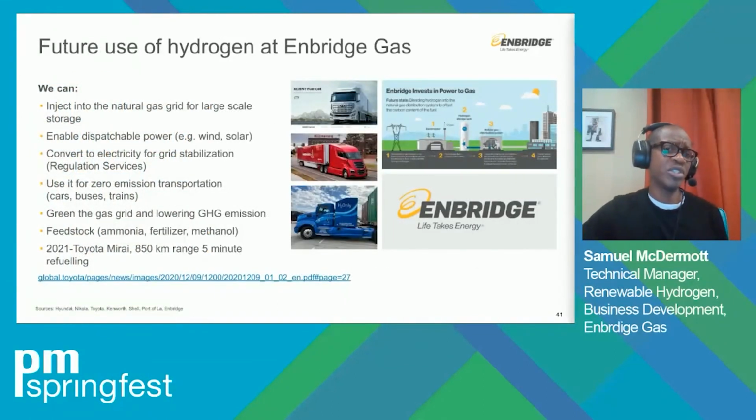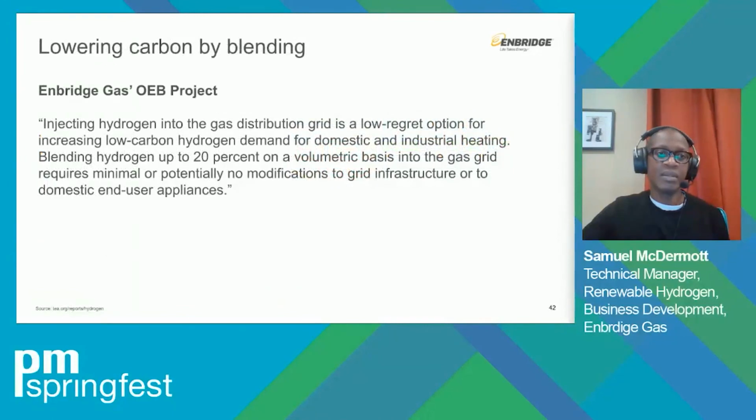These are some of the future uses for hydrogen at Enbridge. Transportation, blending, enabling dispatchable power, and, as I said, putting it in the gas grid to make sure that we lower the carbon content, and feedstock. You can use it for things like ammonia, fertilizer, methanol. And it's currently being done. But when you use this kind of hydrogen, it's sustainable, it's green.